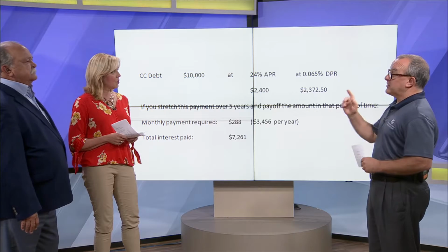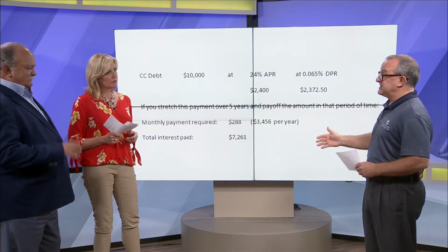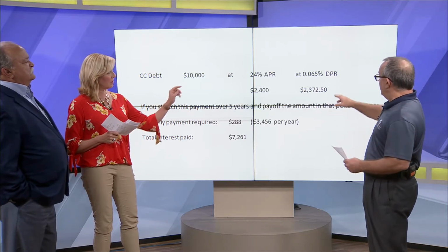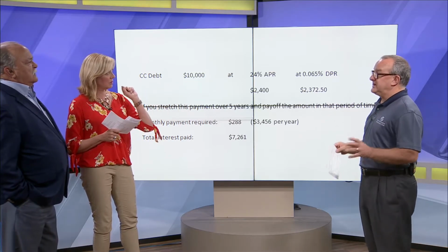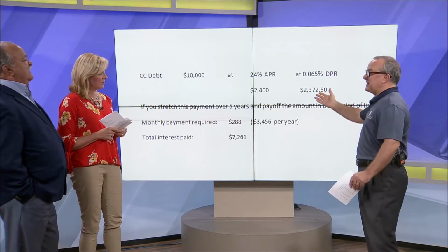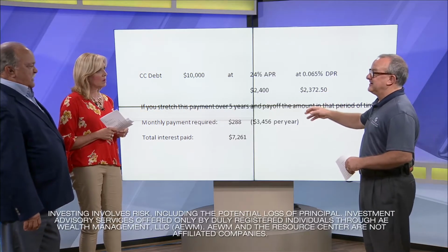Right. But because months don't have the same amount of days in them, they do a different calculation, and that's called the DPR, the daily periodic rate. And so the DPR on the APR is 0.065. So if you made a daily payment on your credit card, which nobody does, you would only pay $2,372 in interest that year.